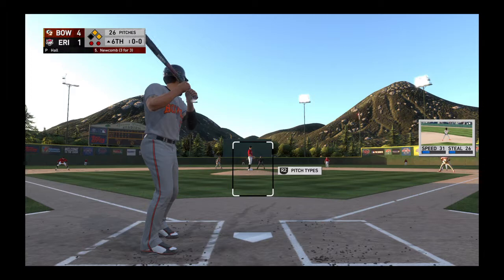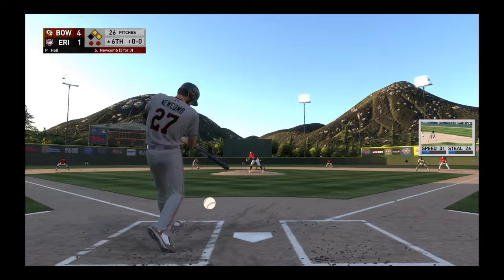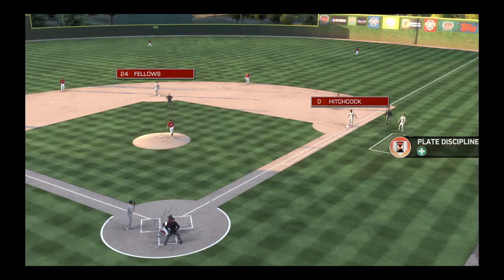He's set. Here it comes. Now a check swing, but he holds up in time. Ball one. Fellows at second. Hitchcock on at first with two down.